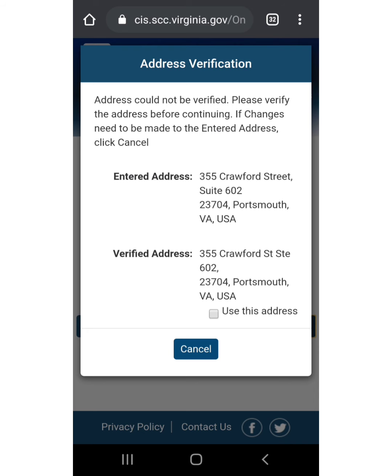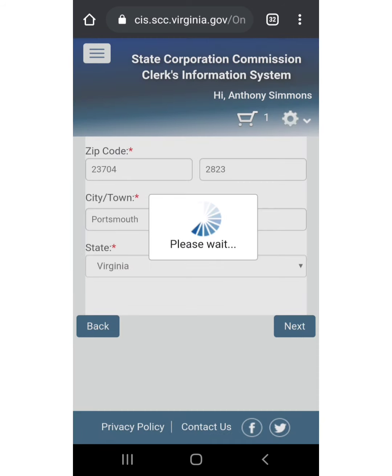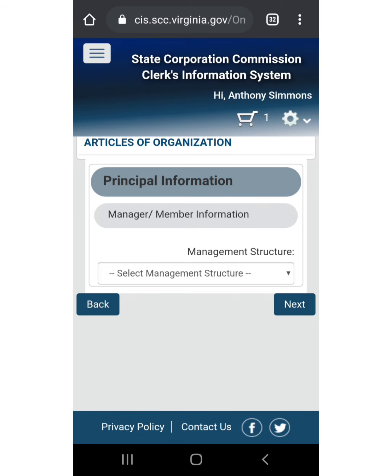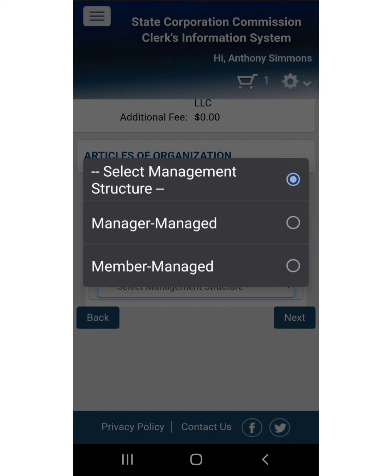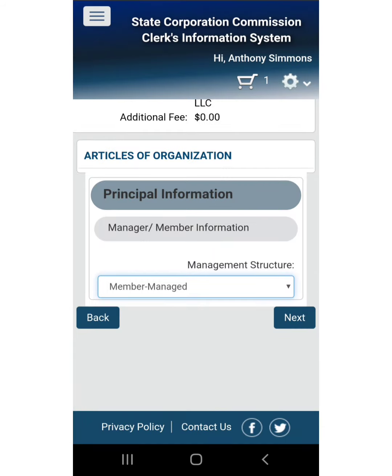And then it's going to do the same thing as it did last time about the address. I'm going to just click use this address. All right, now here they're going to ask you about the structure of your LLC. What you want to click is member managed, okay? Because with LLCs, the owners are called members, okay? With the corporation, the owners are called shareholders, all right? But in this case, you're a member because you're one of the owners, or if not the owner, you're a single member LLC, I'm assuming. So just click member managed, all right?